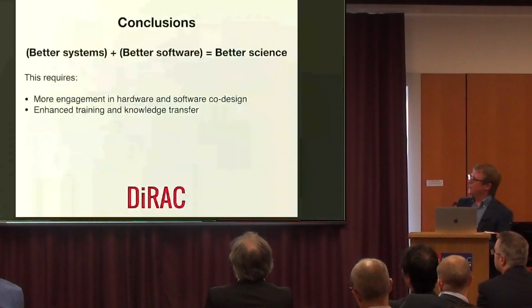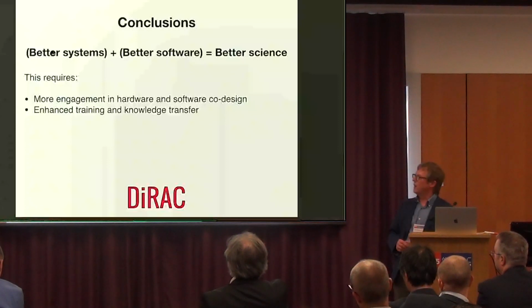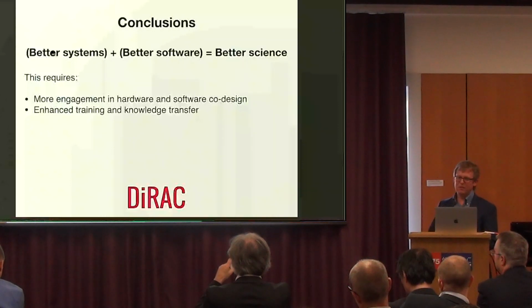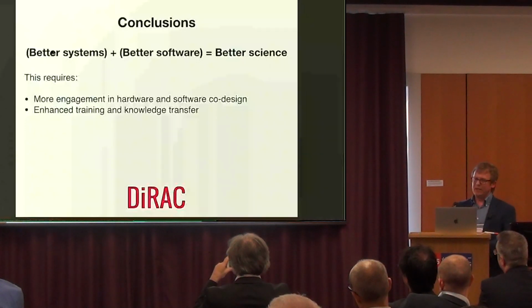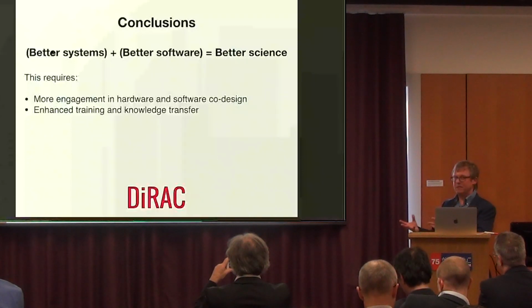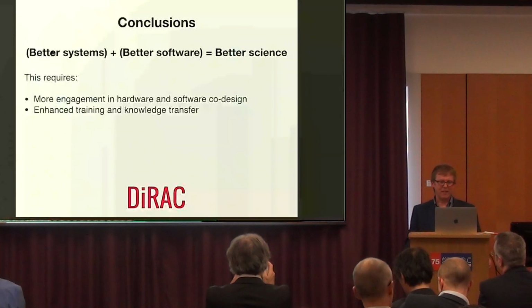So my conclusion slide is very simple. I think better systems, we're all working very hard to deliver those, combined with better software and algorithms, so not just coding improvements, but actually fundamentally rewriting some of the algorithms that we're using, will lead to better science. It'll lead to better science in terms both of we'll have services that can deliver more science, but also the science will be improved by being able to do things like uncertainty quantification, which is a growing area and is increasingly important in terms of applications.